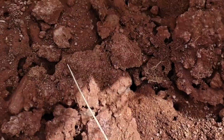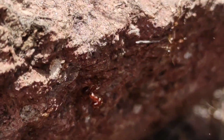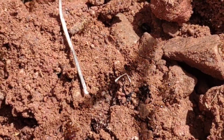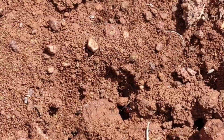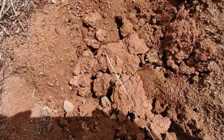So here we found some Pheidole obtusospinosa. Got a super major in there. Super major right there. And just a pretty big colony overall. There's a regular major. Pheidole obtusospinosa, you said? Obtusospinosa. It's kind of a weird name, but super cool. Trimorphic Pheidole. Sick.